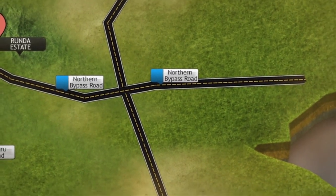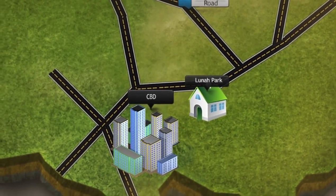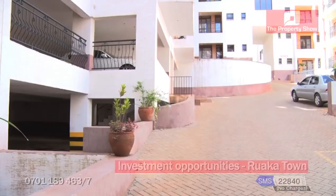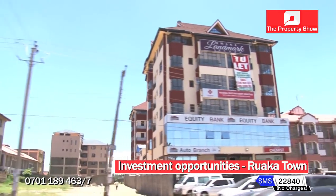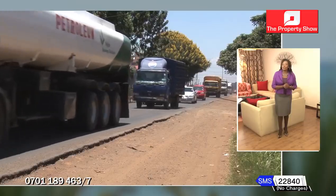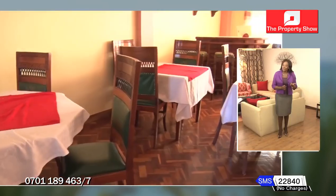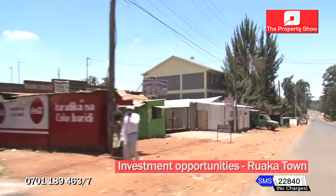The town is located 13 kilometres from Nairobi city with two prime commercial retail developments within its vicinity, Two Rivers and the Roslyn Riviera Mall. Ruaka town has it all, from an excellent supply of transport links, neighboring top retail outlets, hotels, restaurants, schools, embassies, and the UN headquarters, which further tightened security across the town. You name it, and they've got it.